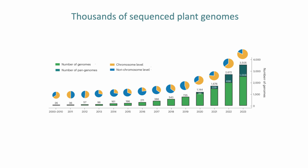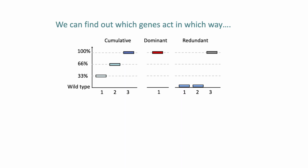But now most of the genomes being sequenced are increasingly chromosome level. So instead of being individual pieces of the jigsaw puzzle, they're the entire jigsaw already put together, ready for researchers to use. So this means that we can actually start trying to find out which of these genes in wheat act in which way. So hopefully we can discover whether we should target individual genes, so we target just one copy of a gene, or do we need to target multiple copies for crop breeding?